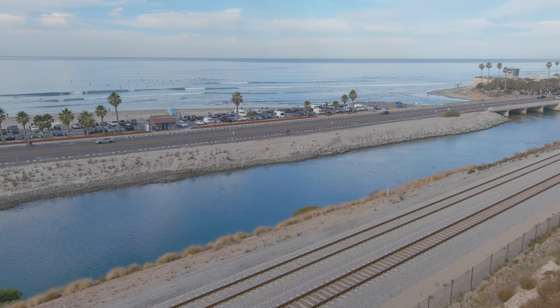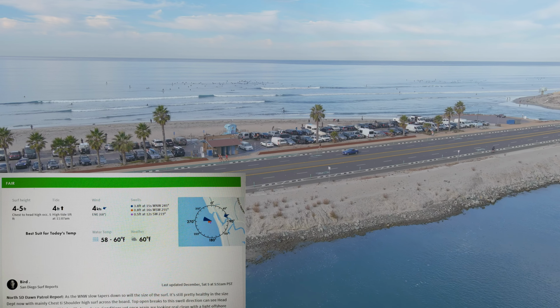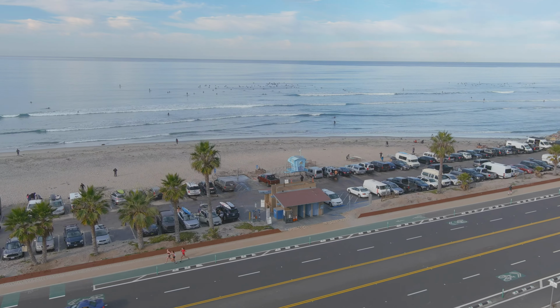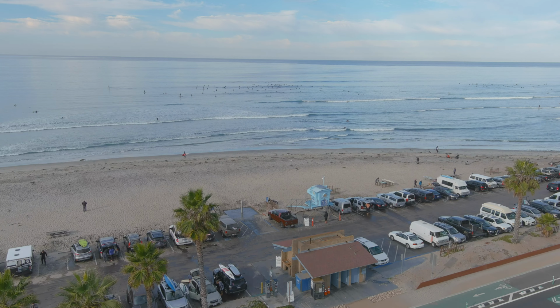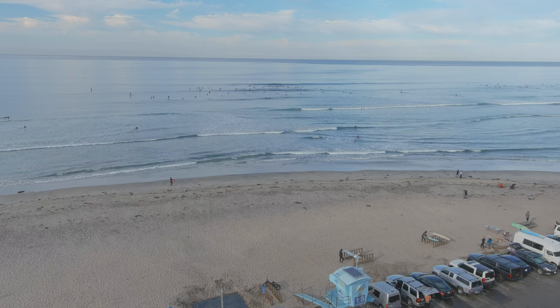Yesterday it was pretty nice at Swami's. It's not quite as glassy today, but the waves were 4 to 5 feet, water temperature is about 58 to 60 degrees, air temperature was about 65, if that. Okay, here we go. Lots of people in the water.